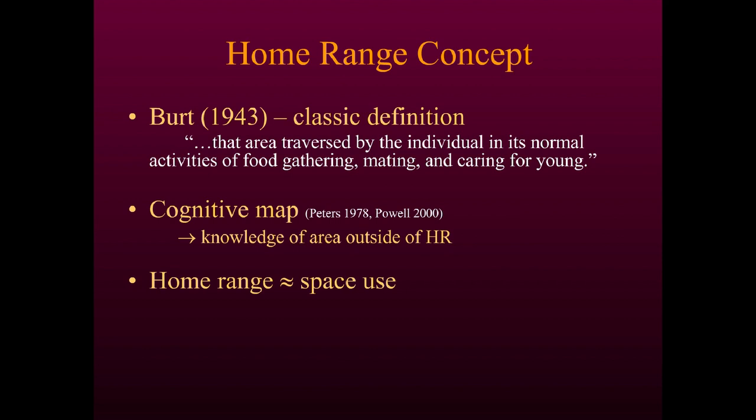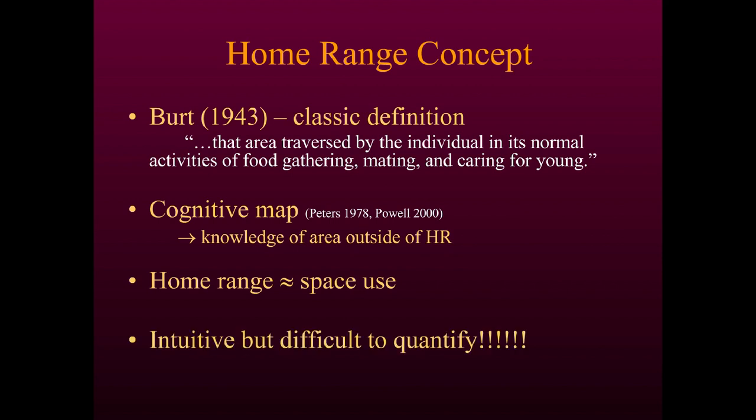And home range, in essence, has become synonymous with space use in the wildlife literature. And I think it's not a good thing. I think it's a great intuitive idea, but it's extraordinarily challenging to quantify in a way that's meaningful and consistent. I'm not going to harp on that anymore, but people always ask me, what is the home range of a pygmy rabbit? And it's a question that is always challenging to answer.